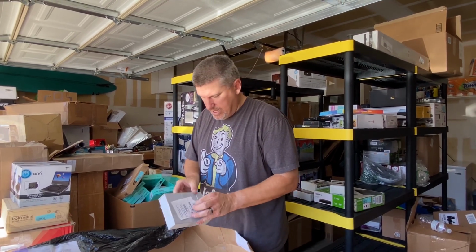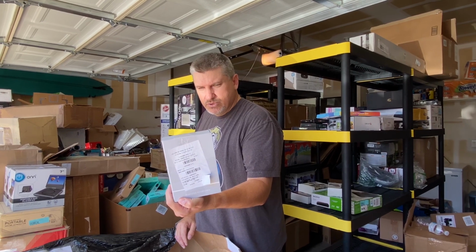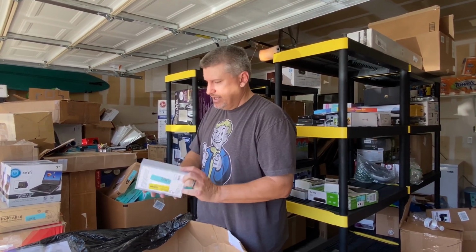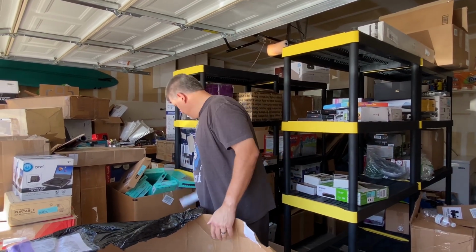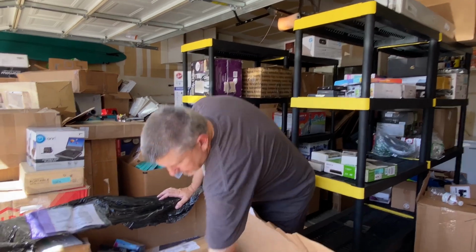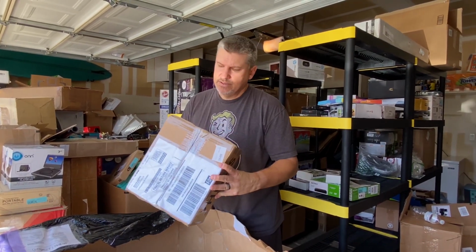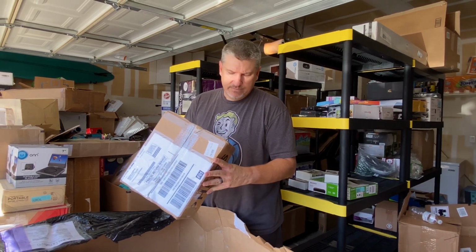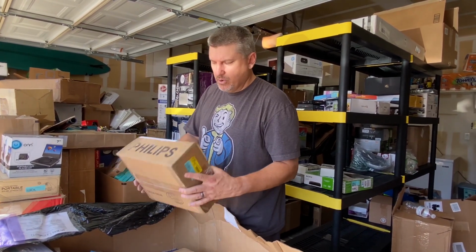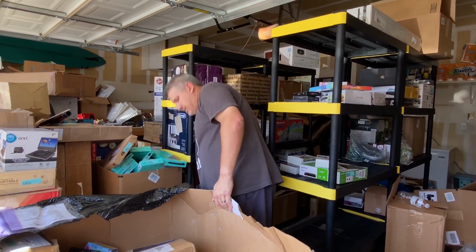This is a, I have no idea, Motile wireless keyboard. It's a very small Bluetooth wireless enabled keyboard for your laptop, phone, or tablet. And I'm not going to crack it open, it has too much tape on it, but something like this, 25, 30 bucks. Here's a Philips, and I don't know what it is. Home audio theater, so it might be a component for your audio home theater. If so, it's about a $40 or $50 item.